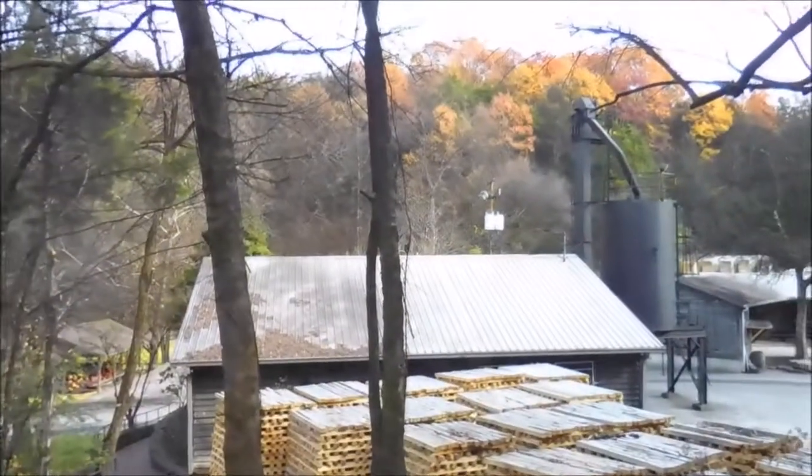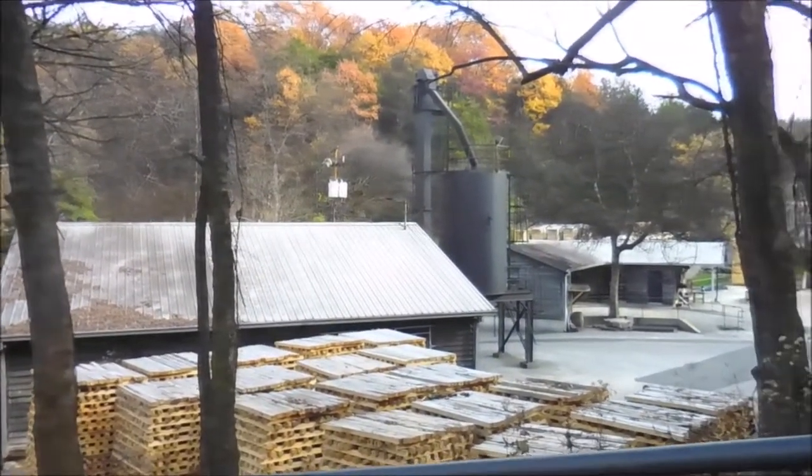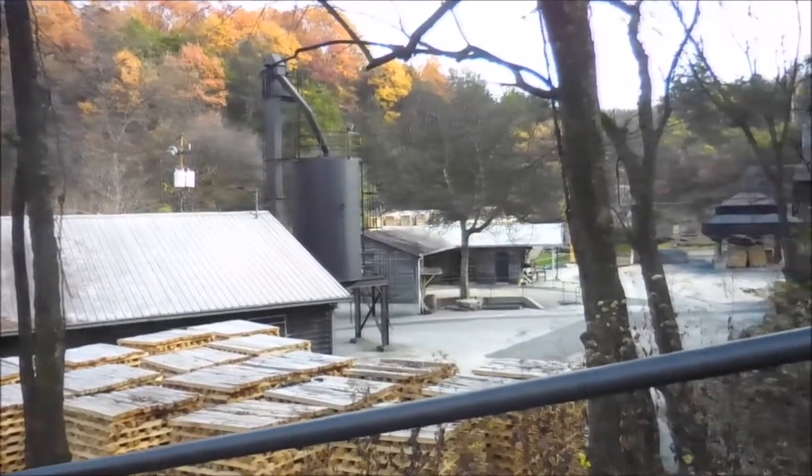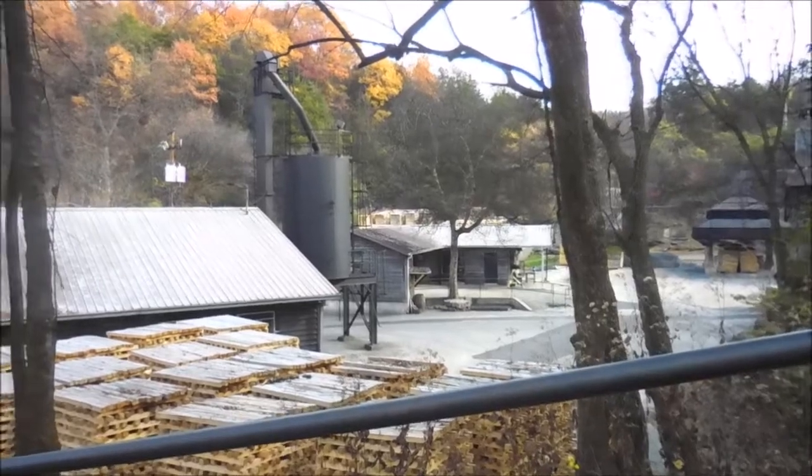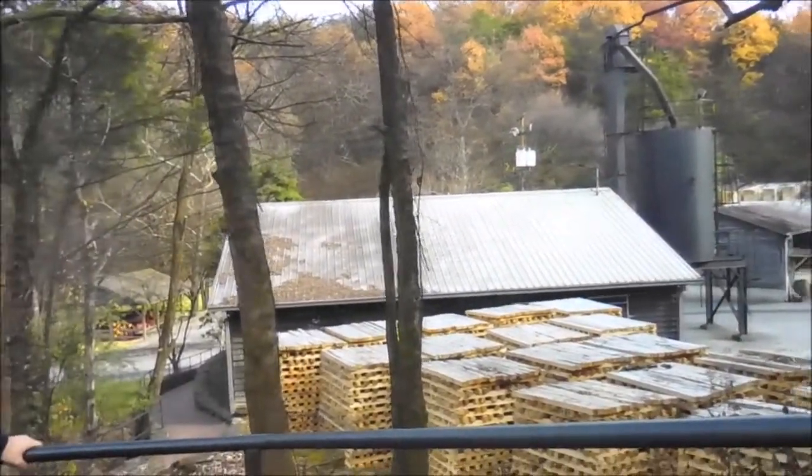Now, folks, this right down here is our rick yard, y'all. If you are anything like me, the first time I ever came to Jack Daniel's, I didn't have a clue what a rick yard was or why in the world they might even possibly need one. So I will tell you just a little bit about it, folks.